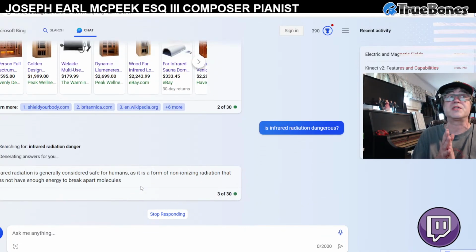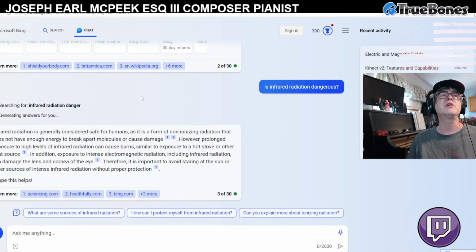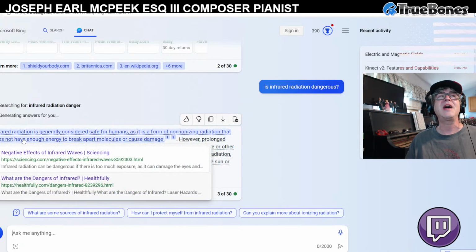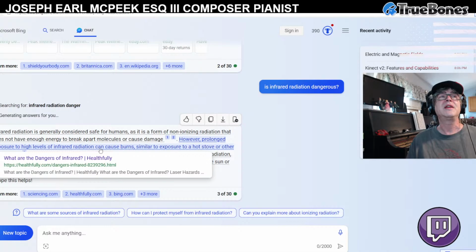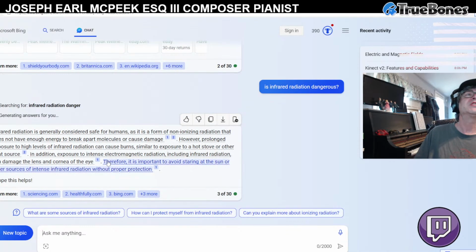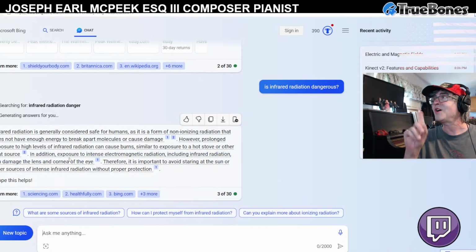So we're going to see if ours is less dangerous than Sam. It says infrared radiation is generally considered safe for humans as it is a form of non-ionizing radiation that does not have enough energy to break apart the molecules in your body and cause damage. However, prolonged exposure to high levels of infrared can cause burns similar to exposure to a hot stove or other heat source. In addition, exposure to intense electromagnetic radiation, including infrared radiation, can damage the lens and cornea of the eye. They're talking about something else.